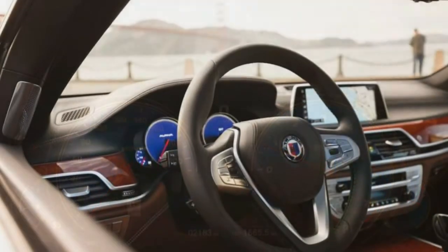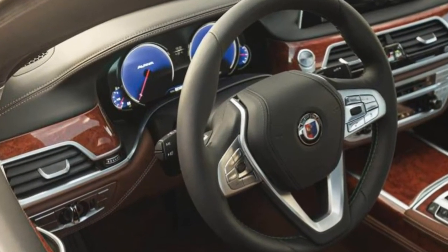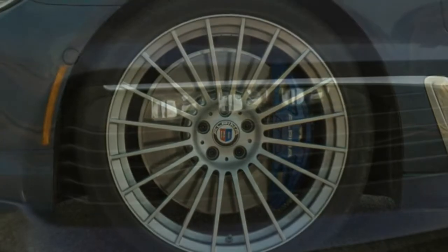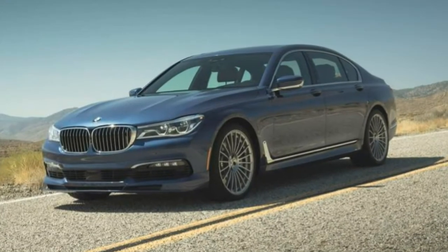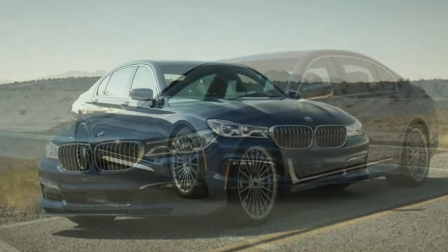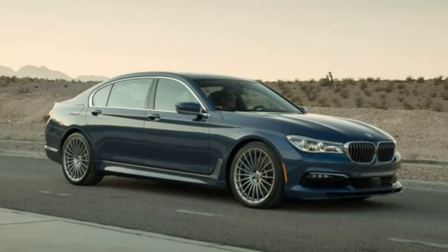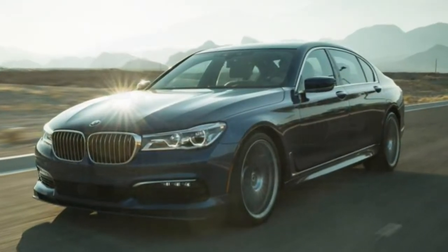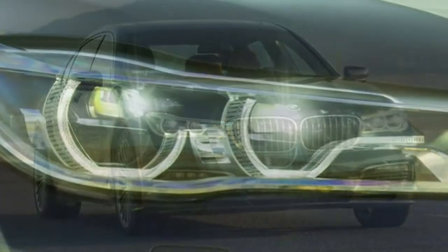Smartphone integration. Apple CarPlay support comes standard, but as a subscription service that you have to purchase after the first year of ownership. Android Auto is not supported. The BMW connected app replicates some functions of these systems and generally works well. Occupants have access to two USB ports and four 12-volt outlets.